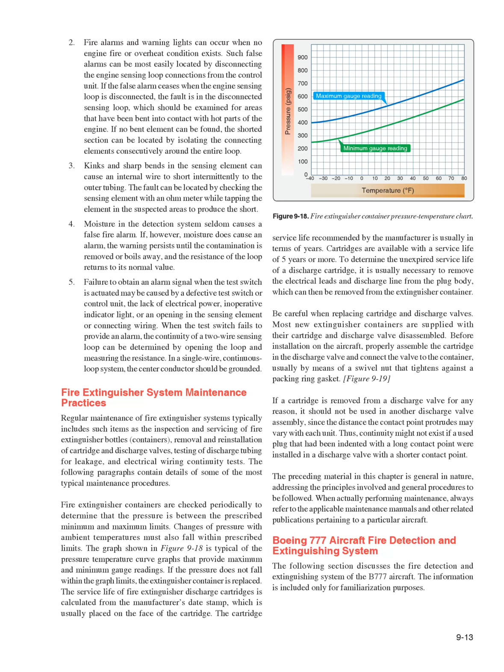2. Fire alarms and warning lights can occur when no engine fire or overheat condition exists. Such false alarms can be most easily located by disconnecting the engine sensing loop connections from the control unit. If the false alarm ceases when the engine sensing loop is disconnected, the fault is in the disconnected sensing loop, which should be examined for areas that have been bent into contact with hot parts of the engine. If no bent element can be found, the shorted section can be located by isolating the connecting elements consecutively around the entire loop.